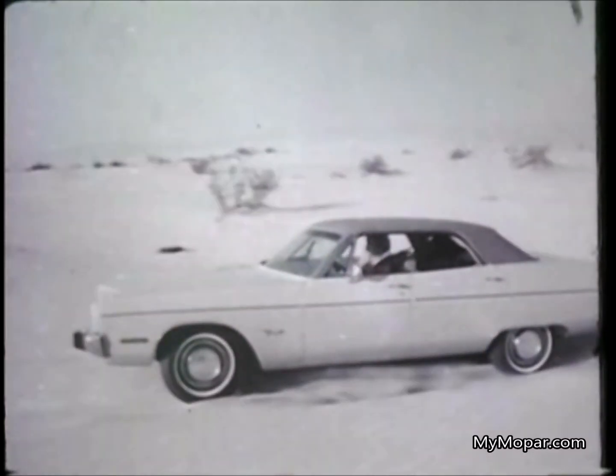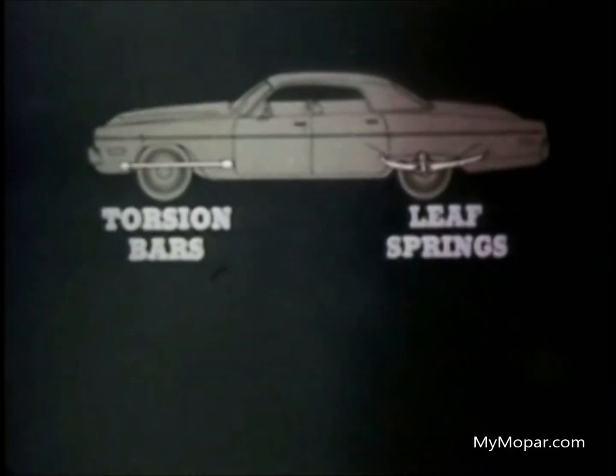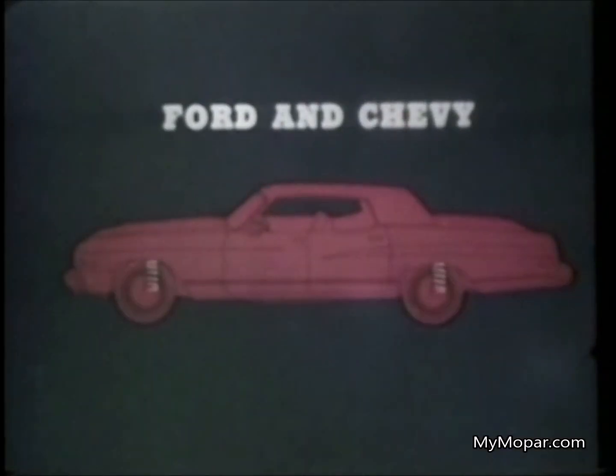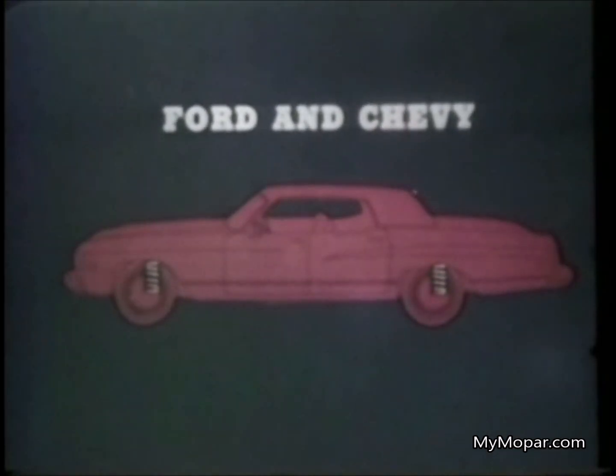And when it comes to ride, there's a distinct difference in a Plymouth. Torsion bars team up with rear leaf springs to give it a ride that is controlled for good handling and for comfort. Ford and Chevy still use coil springs front and rear on sedans and coupes.